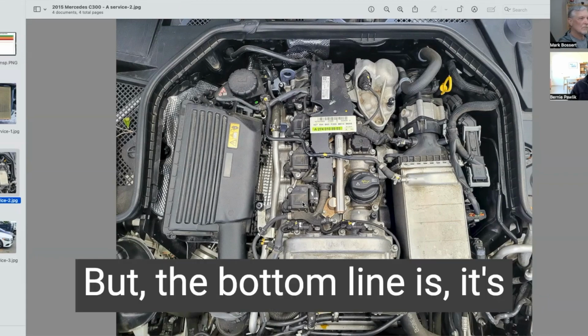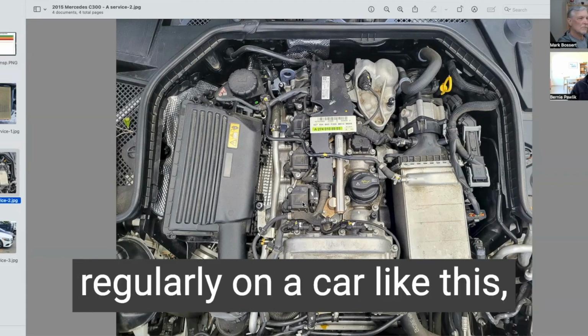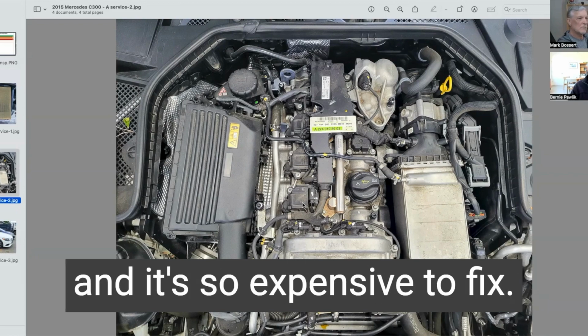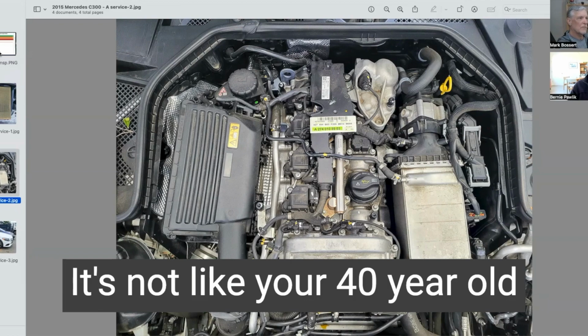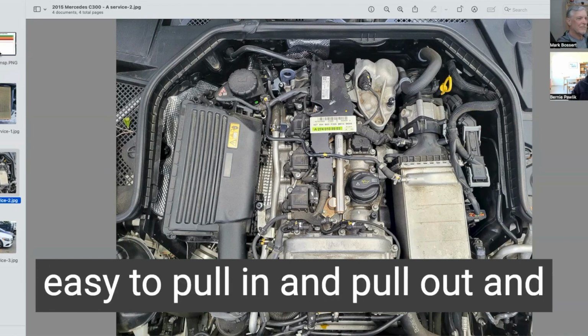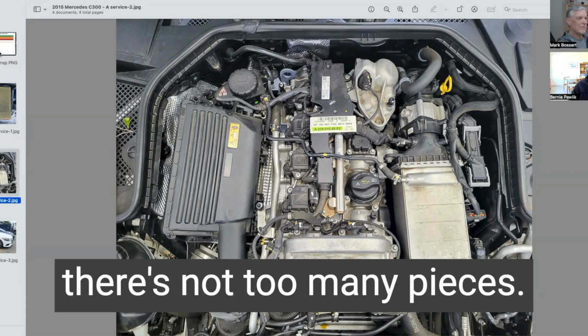But the bottom line is it's important to change your oil regularly on a car like this, on any car, because there are so many things to go wrong and it's so expensive to fix. It's not like your 40-year-old Ford where the engine was clearly visible and was very easy to pull in and pull out, and there weren't too many pieces.